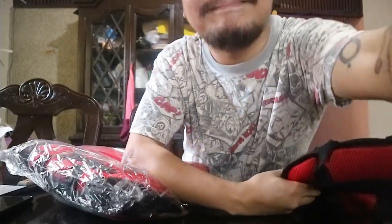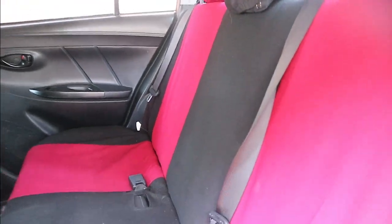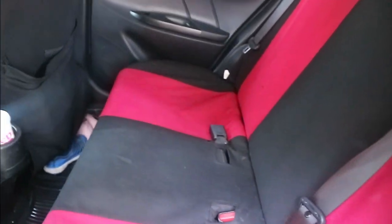Usually whenever I take the kids out, the usual drive-through, I only bring two of them with me. So, yeah, let's see how it would look. And let's go outside. So, as you can see here, the back seat of my car is pretty crazy, pretty dirty.